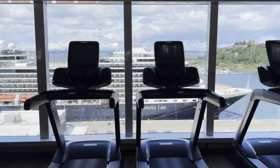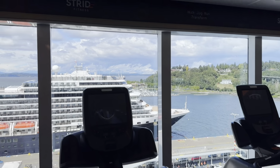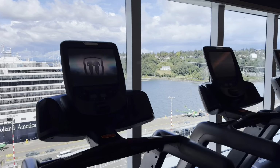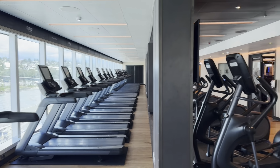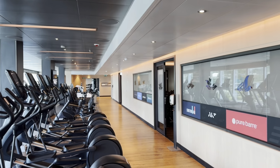And I love the fact that they're positioned kind of on the side of the ship with these large floor to ceiling windows. So it gives you a beautiful unobstructed view of the ocean. I mean, this is an entire row of treadmills. There's got to be at least 20 or more treadmills in here. And then of course you have another row here of nothing but ellipticals and bikes.